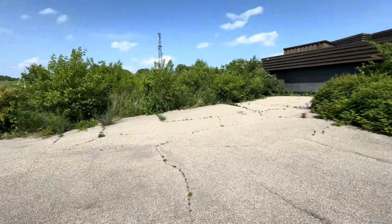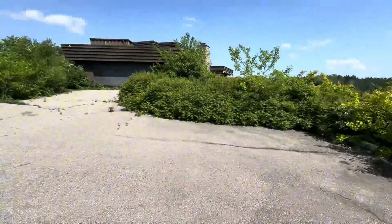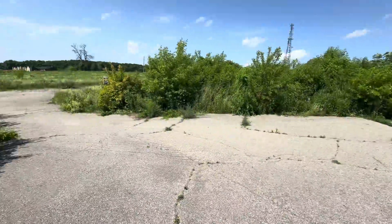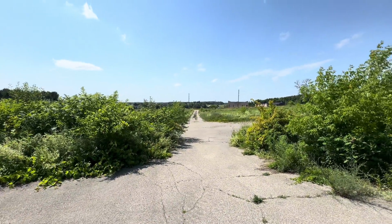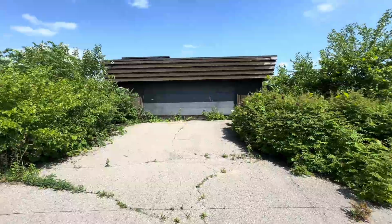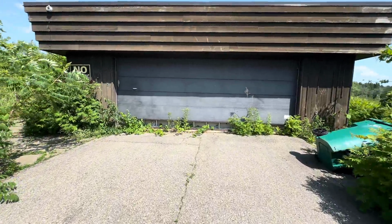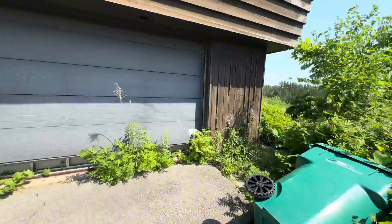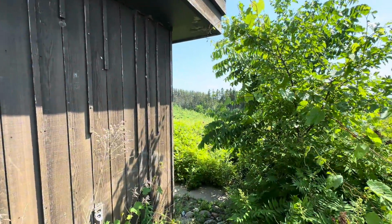Okay, I'm gonna spend as little time as possible outside because I don't want my phone to overheat. But this is the driveway. It's very long. See how overgrown it is in here. This used to be more treed in, but they've cut a lot of the trees down over the years. There's the house. You can see very mid-century modern style architecture. I'm not going to be walking through the gardens and stuff. The grass is too high and I don't want ticks.